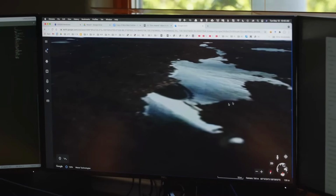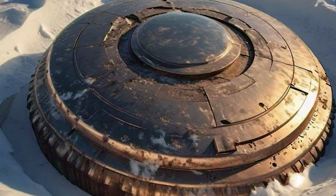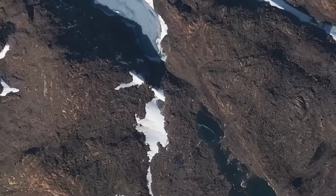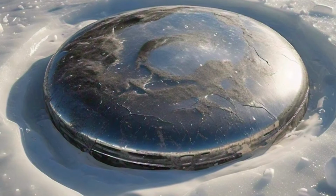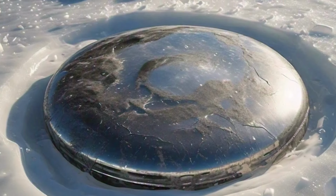Could this be a natural formation, or is it something more? The shape is too perfect and too deliberate to be just a natural occurrence. As he considers this unusual object, the disc starts to dominate his thoughts. It feels like the ice itself has chosen to show him this curious object, a silent witness to the ages, now peeking through its frosty covering.